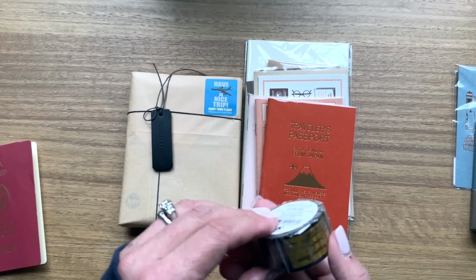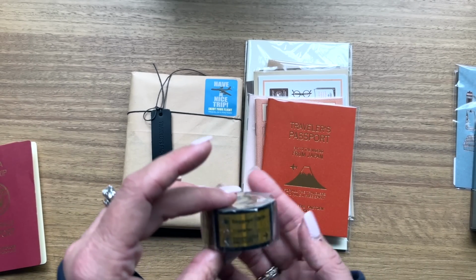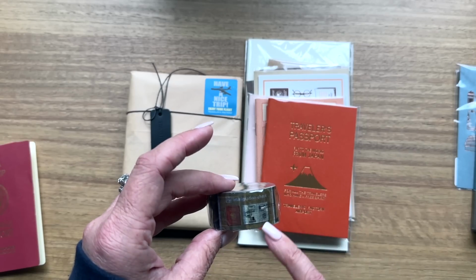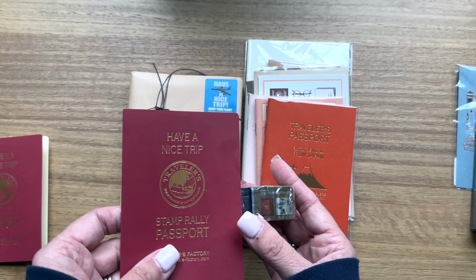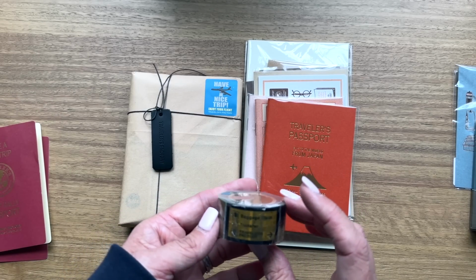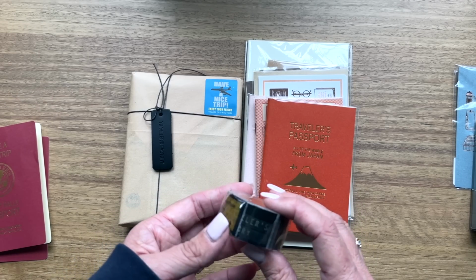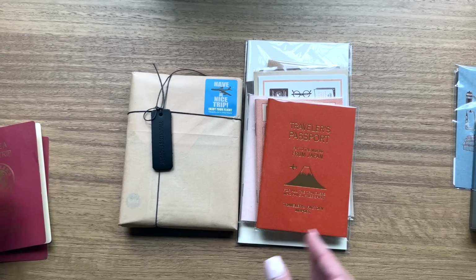This is the washi that I got. It's kind of hard to see through the paper. There's a little bit of a glare. But it looks like, actually, it looks like a little picture of that traveler's passport right there. And an open traveler's notebook. Like a little baggage claim. So this was at the airport.